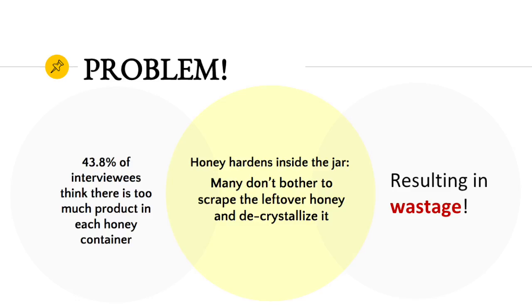So the problem. Prior to making our design, our group conducted an online survey to find out the public's opinion on existing packaging for honey. Among the interviewees, 43.8% reported that they are often unable to finish the bottle of honey that they purchase. This result is due to rapid crystallization of the product. When honey hardens inside the bottle or jar, most would not bother scraping honey out and decrystallizing it. As a result, a great amount of honey is wasted.